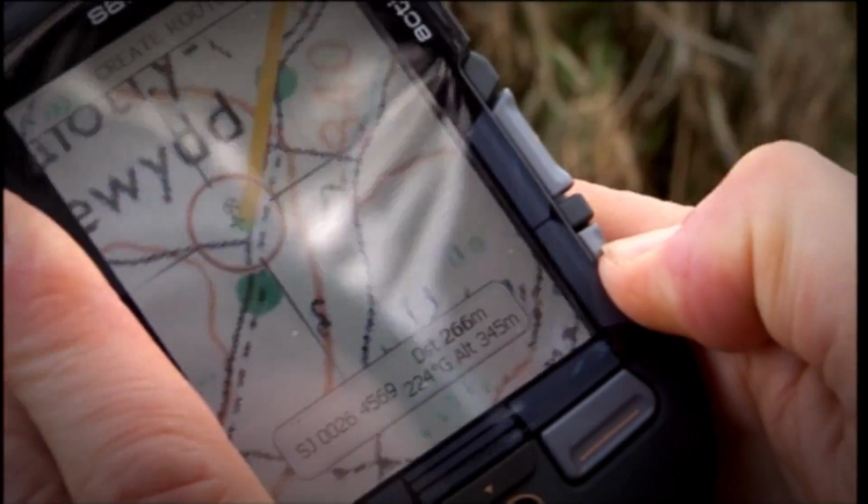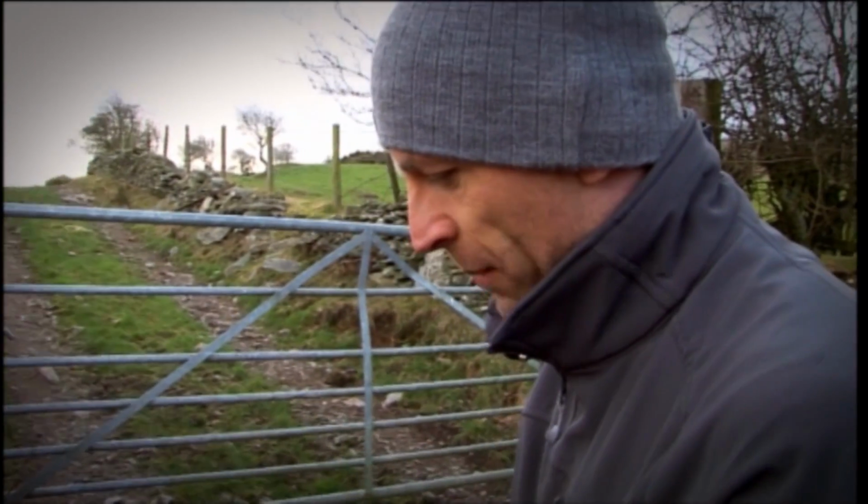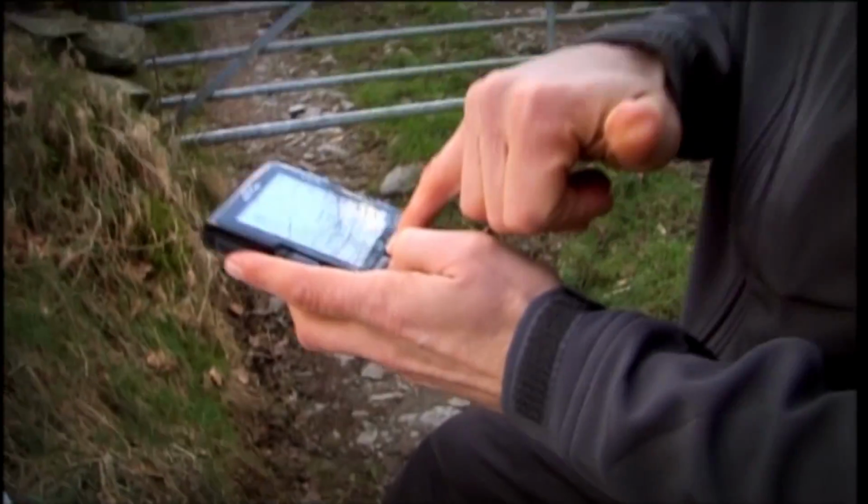Things couldn't have been more different with my Sat Map. This has got a really nice feature. It's got this kind of where am I function. So you press one button here, bottom left, and it shows you where you are. It's Crossroads, see it? There.